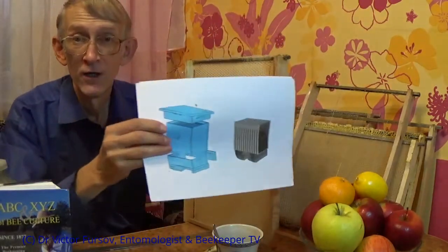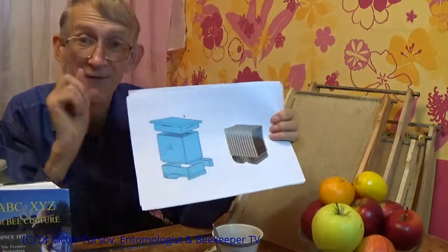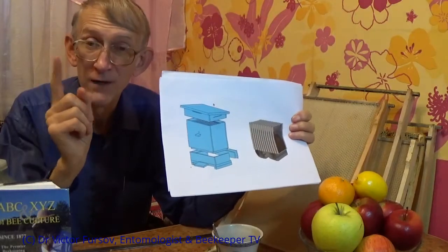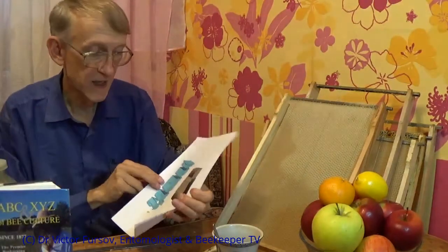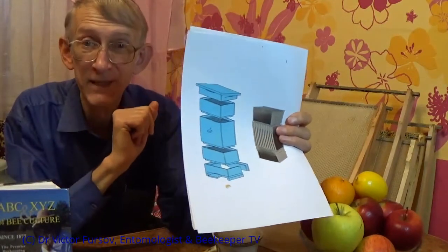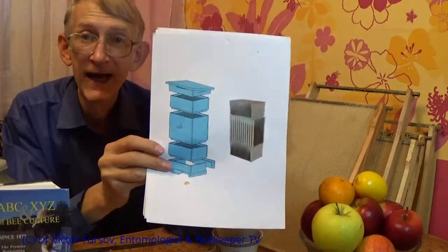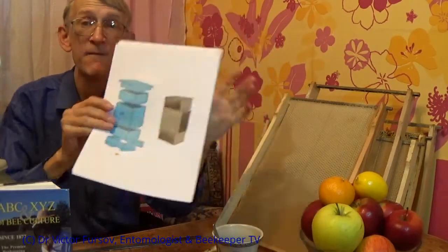Okay, first brood box with 12 frames. This is the first brood box. But for development of a big colony, because this will be just for a small colony, just enough one beehive, one box. But for a big colony, you must make this kind of multi-story beehive. Okay, 3 stories beehive. Initially, you must add to the first brood box the second one and put it down where? Under the first brood box. Like this, okay?